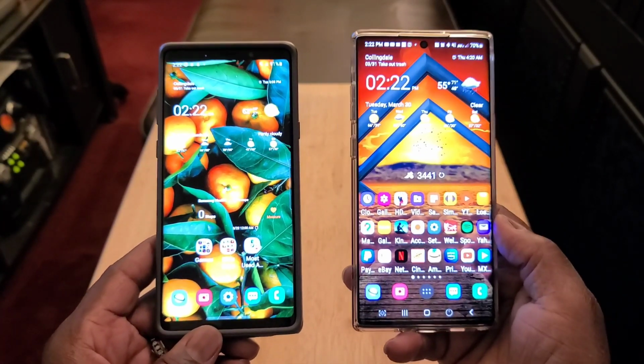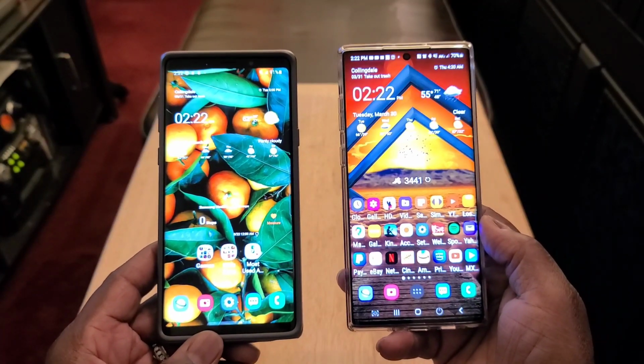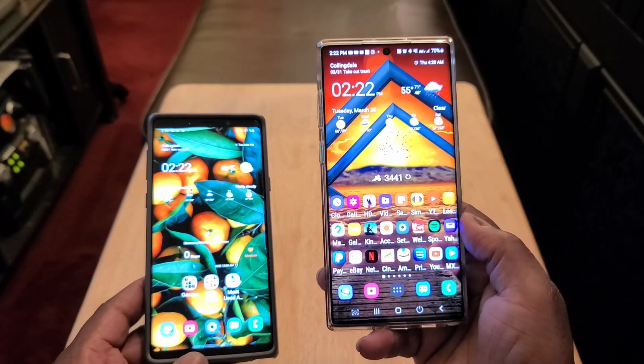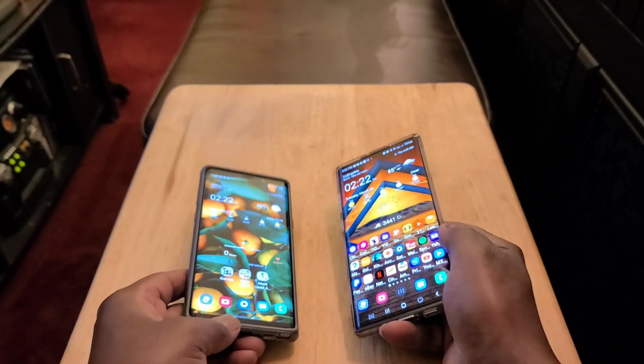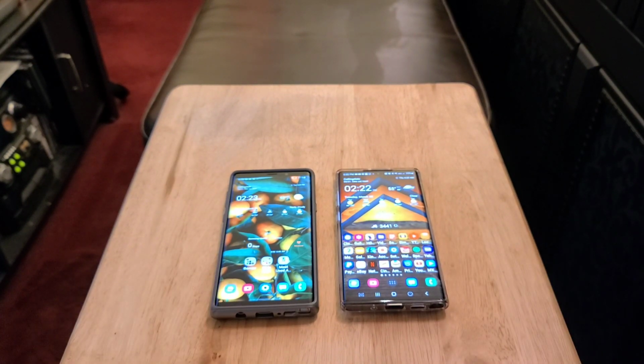For me, I like the display on the Note 10 Plus because it's taller and it's wider, and the screen to body ratio on this is 91% versus 83% on the Note 9. So display is a reason why I prefer the Note 10 Plus over the Note 9.